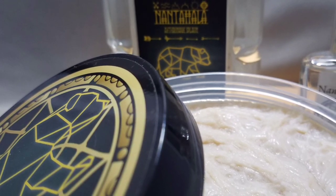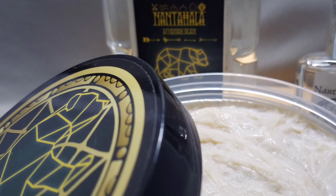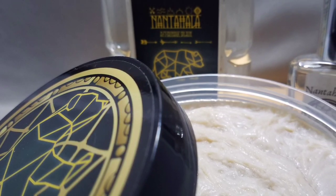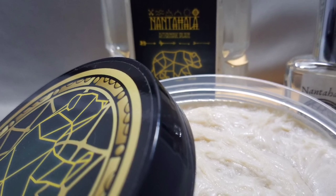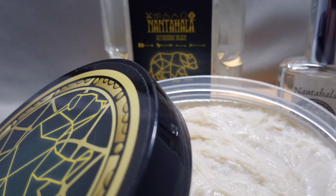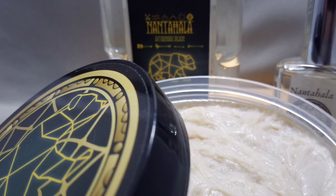The aftershave comes in a standard 100-milliliter glass decanter with a metal screw-top cap, and the EDT comes in a 15-milliliter glass spray bottle with a slip-on cap. Each item will be available for purchase separately or in a box set.